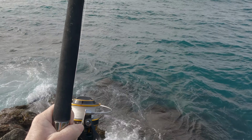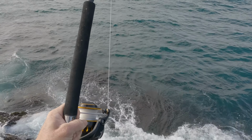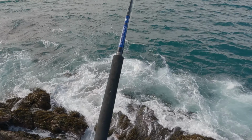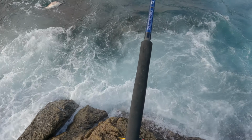Getting a few little picky bites, and I hate pickers. They just tear through your bait, and I was just getting pick, pick, pick, and then that picked it up, and I couldn't even shut the bail arm. Nice big snap. Oh, second bait, guys. That's one ticked off the list if we land it.